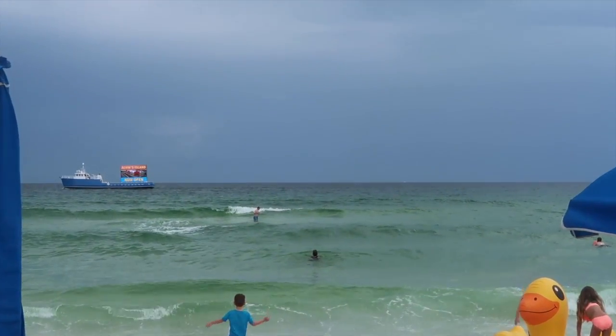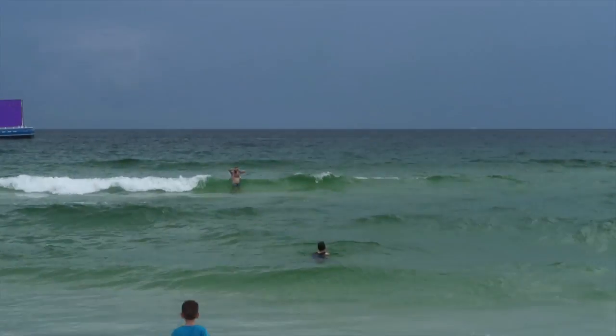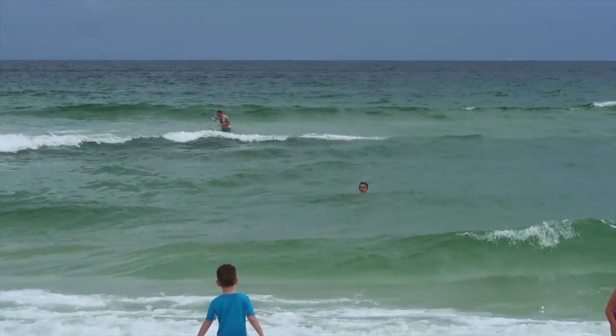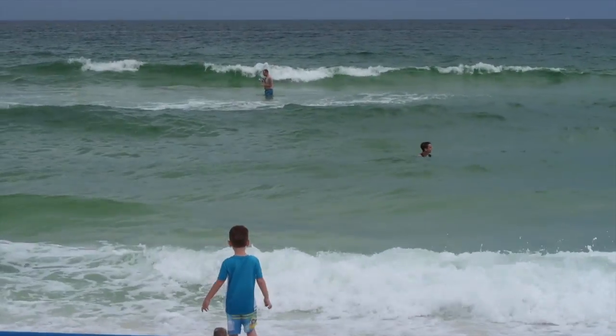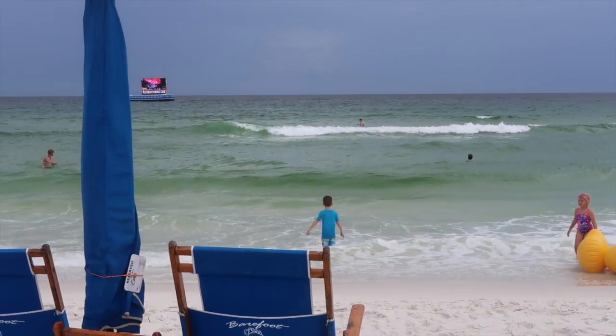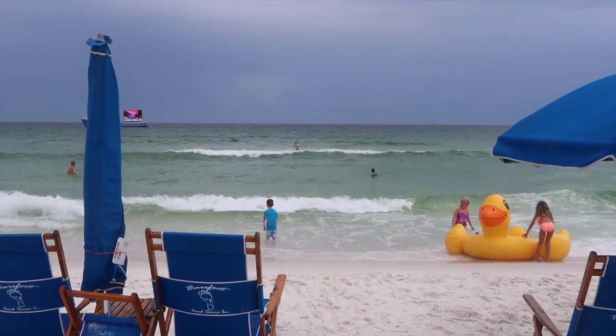There's Sam. Michael is way out there trying to find some sand dollars on the little sandbar. Hopefully he can find us some sand dollars. Look at that big old duck float.